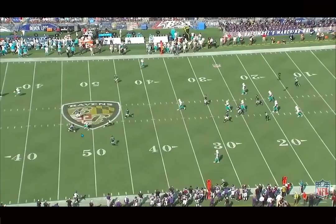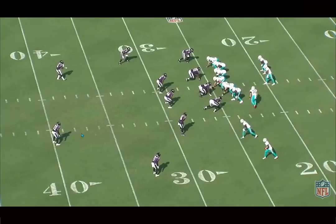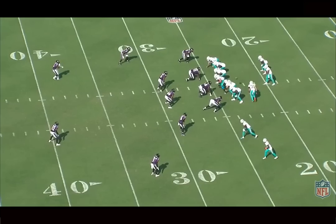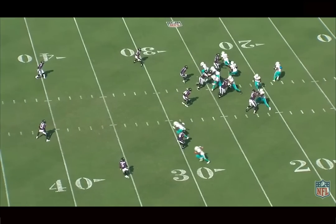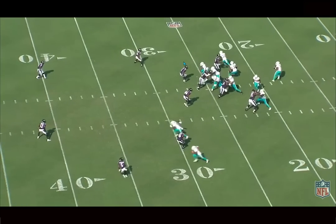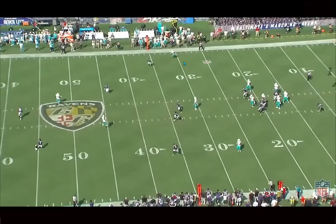It's not fair when you have these weapons to work with, and just the geniusness of Mike McDaniel, everything that he is showing here. It's just all window dressing. You even get Tua to open up his first steps back. His eyes go this way too, and then you get him to reset, come back to this, and it's just wide open. No one is within 15 yards of Waddle. That is just a beautiful, beautiful design.